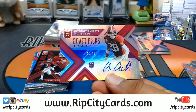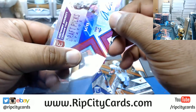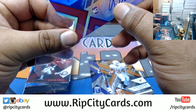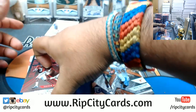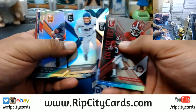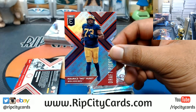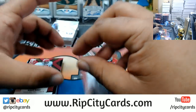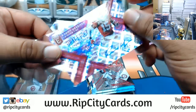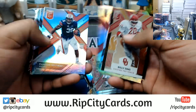Got Anthony Averett, /299, die cut auto. College ties, going to the college tie spot there. Mo Hurst, die cut /49. Oops. Sorry about that. Ronnie Harrison /99, the autograph. There's a passing the torch insert.